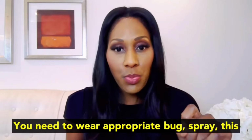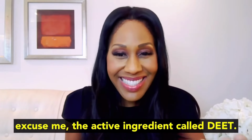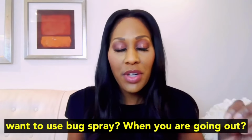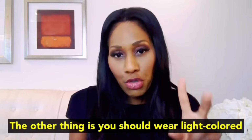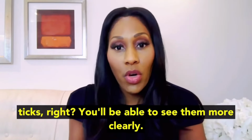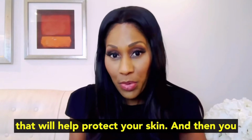Okay, that's important. You need to wear appropriate bug spray. This is really important. You want the active ingredient called DEET, D-E-E-T. You'll find that over the counter on the shelf in your local drugstore. You want to use bug spray when you are going out. You can also treat your clothing with something called permethrin. Okay, that helps as a repellent as well. The other thing is you should wear light colored clothing because that will help you identify ticks, right? You'll be able to see them more clearly if you're wearing something light colored. Make sure that you're wearing long sleeves and long pants when possible because that will help protect your skin.